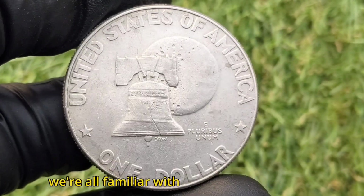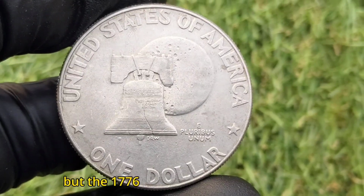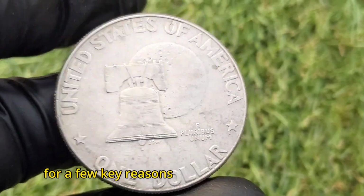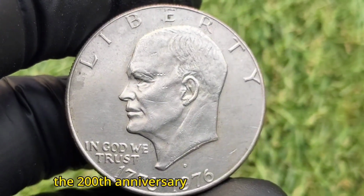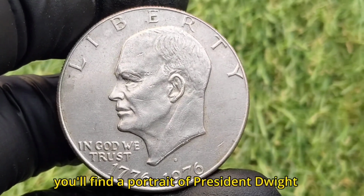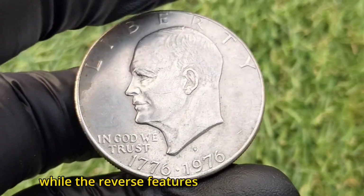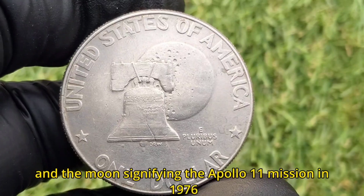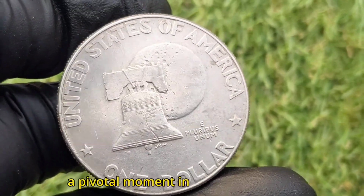We're all familiar with the Eisenhower dollar, but the 1776 to 1976 edition stands out for a few key reasons. This coin was minted to mark the 200th anniversary of the United States. On the obverse, you'll find a portrait of President Dwight D. Eisenhower, while the reverse features both the Liberty Bell and the moon, signifying the Apollo 11 mission, a pivotal moment in American history.